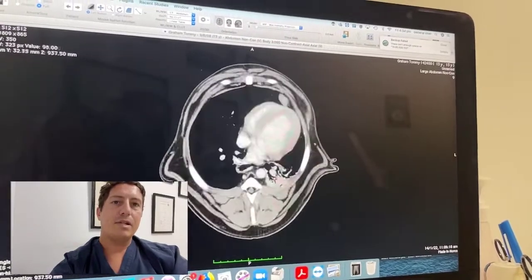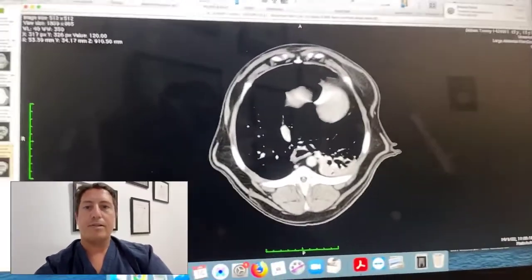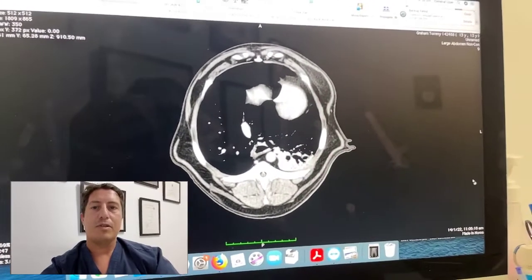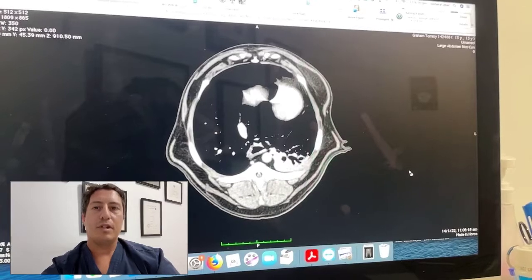Again, if these cases are limited to just the primary tumour and spread to the local lymph nodes, then in most of these cases we'd recommend just doing surgery on the primary tumour and taking out the local lymph nodes as well, and that can give quite a durable remission for those cases.